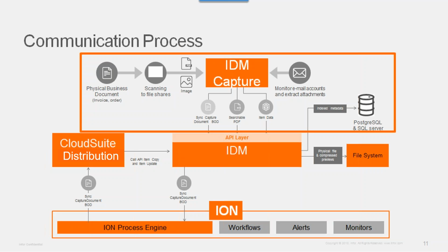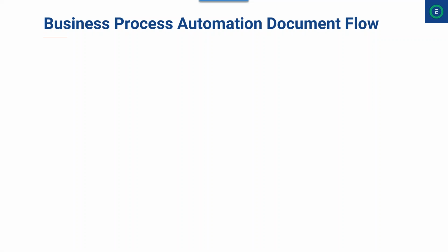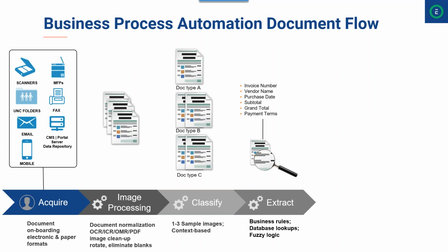It flows to an ION Sync Capture BoD to work with Cloud Suite. It flows into a searchable PDF, and it includes all the metadata that we captured. And then Cloud Suite or SXE, LN, M3, all of the ERP systems that we are integrated with, they can process that incoming BoD and create, say, an accounts payable invoice. And that metadata is also automatically tied to the image in IDM. Then that image becomes displayable within Cloud Suite. I hope that generated some questions that come up for us here in a little bit.